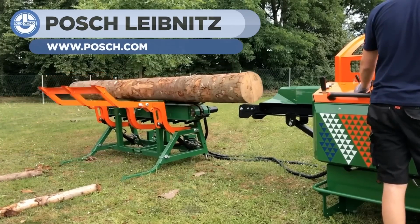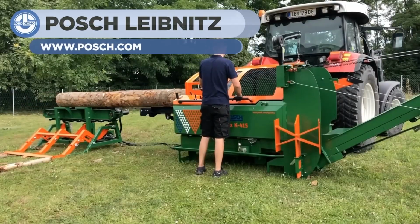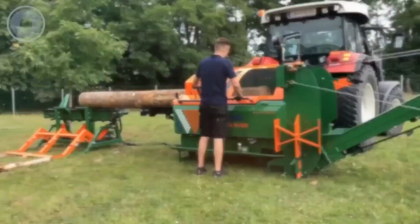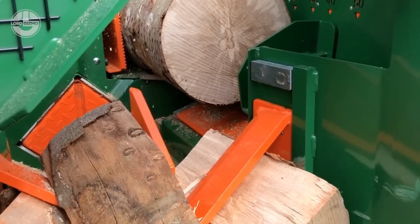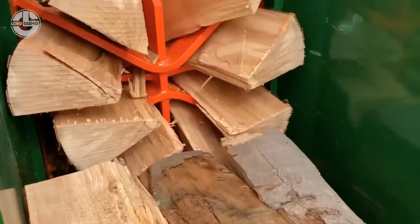Woodwork creates a lot of dust and mess, especially when it comes to wood cutting. However, with this machine, you can easily cut and split the trunk into small pieces. It has 3 main parts. The first one is the feeding table. It automatically lifts the wood and feeds it to the machine.